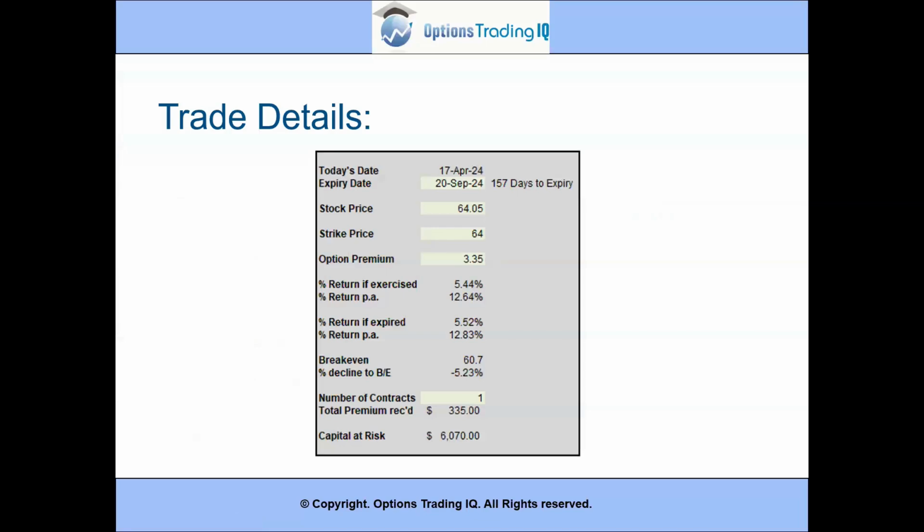So this was April 17th, a 157-day trade, and you can see if the stock stays above 64, we're going to get around a 12.5% annualized return, not including the dividend. So this would be more like about 14%, including the dividend payments that would get made during this time.